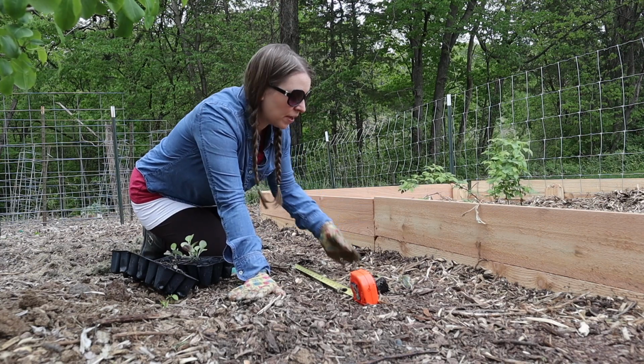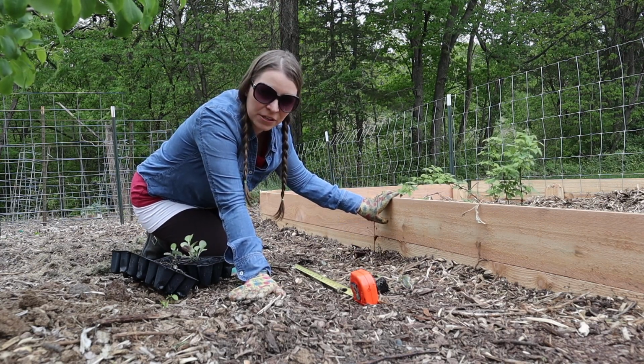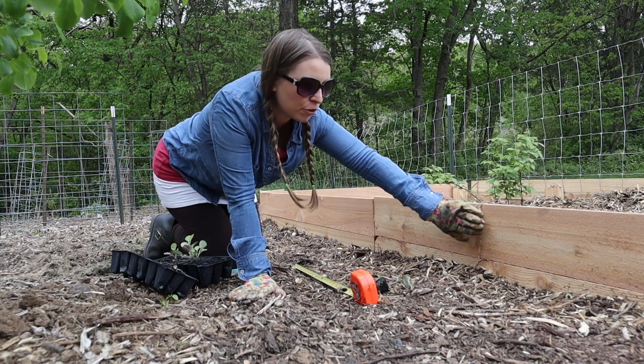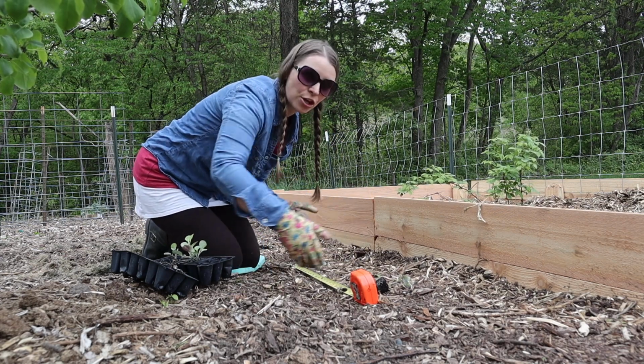All right, so I'm laying out the cabbages in front of the fruit bed. I went ahead and I'm giving them a 2-foot radius as well, so about a foot away from the bed and about 2 feet away from each other.